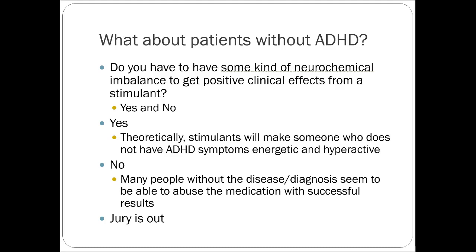Anyway, so do you have to have some kind of imbalance to get positive effects? No, you could get some effect. If any of us who don't have ADHD take a stimulant, we can get some focused effects from that. But we also might get more adverse effects from it than somebody who does have the disease. So yes and no. Some people may not find it as effective. Some people might just get adverse effects. Maybe they feel jittery or tachycardic or something like that.